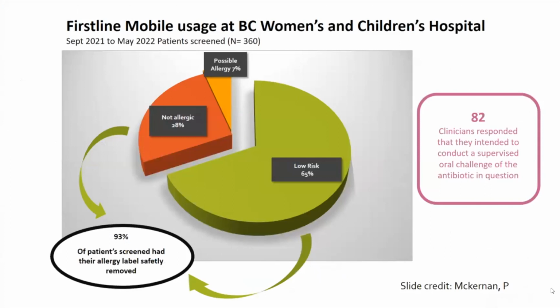We have some preliminary data. It was a bit challenging actually to extract the data and separate the clinical from the non-clinical data. And so this is, I think, an underrepresentation and quite conservative in terms of numbers. But from September 2021 to May 2022, we have for sure had 360 patients screened. A whopping almost 30% of these patients are identified to be not allergic based on history alone. So these are the ones who are avoiding just because of a family member or have had the medication again or had skin testing in the past and it was positive.